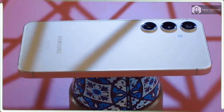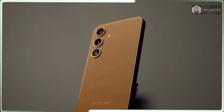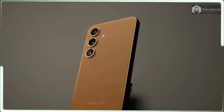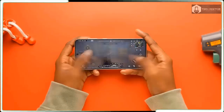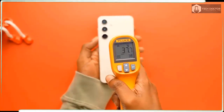Those test numbers translate to everyday use, as jumping between different apps is a breeze on the Galaxy S24. Gaming sessions with PUBG Mobile produce smooth graphics even in the midst of frantic firefights, with no dropped frames to slow down the action.